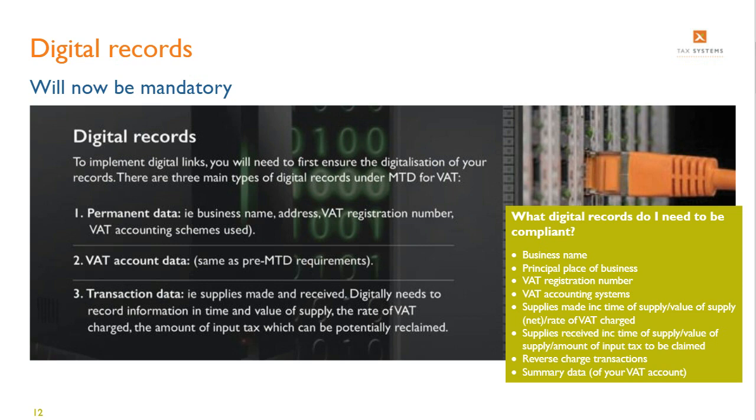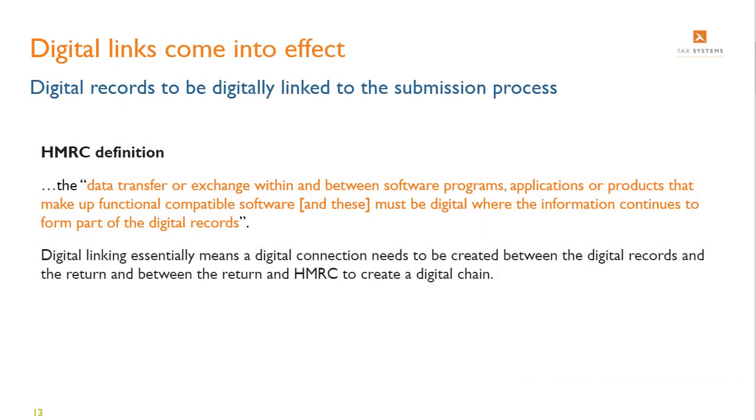So I think digital records is a key piece of VAT. It's not an area we get asked about a lot. I think a lot of clients have got that one sorted. But digital links, this is where it does get interesting.